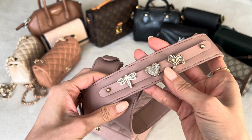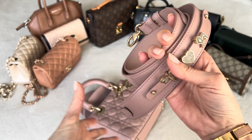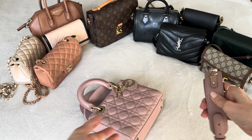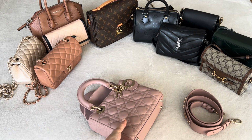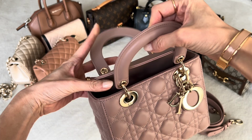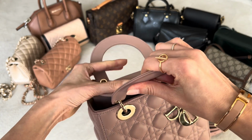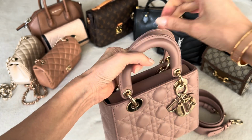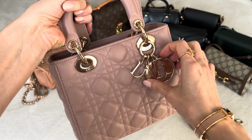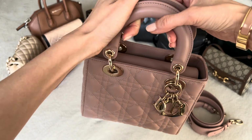Here are the charms, so pretty. I love this thick, comfortable strap. Makes it look more modern, more casual. I did a full video talking about why I love and hate this bag, and I also did a whole review. Hopefully it's helpful to those of you who are maybe contemplating adding a Lady Dior, especially this size small. It's really nice.